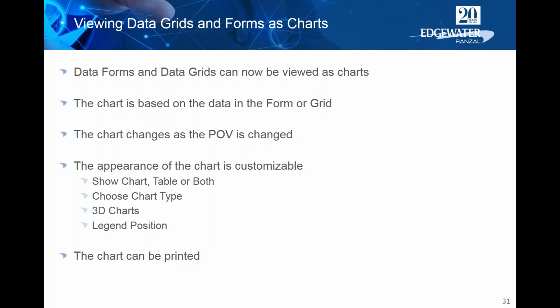You can show the chart, you can show the table, or you can show both the chart and the table at the same time. You can also choose the chart type. I'll show you all the different chart types that are available. And you can do 3D charts, and I'll show you some examples of that. And you can change the legend on the screen to the top, to the bottom, to the left, to the right, or just turned off completely. And also the chart can be printed for presentation purposes.